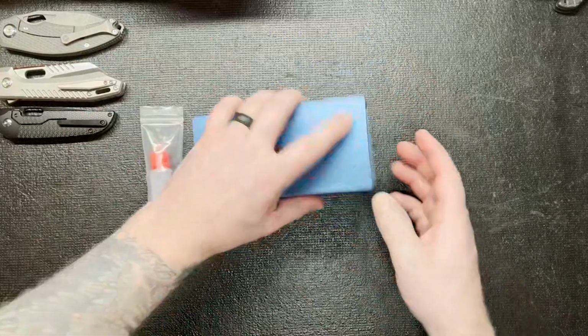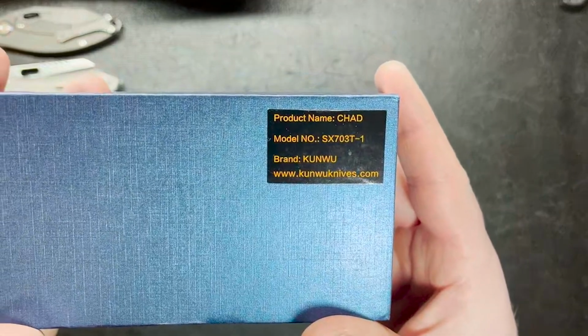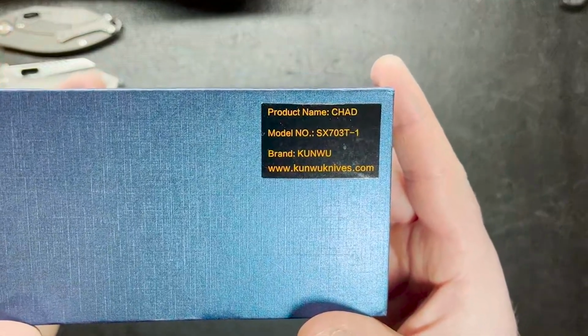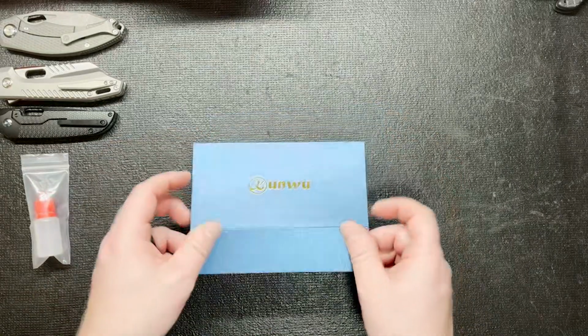But this, let's check it out real quick. I didn't show you the name. Like I said, it's a Chad, model number SX703T-1. I always like their boxes. Their boxes are pretty nice.